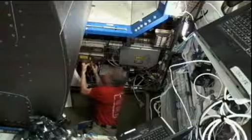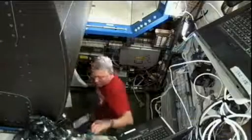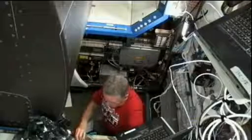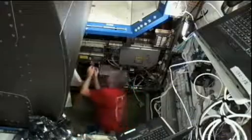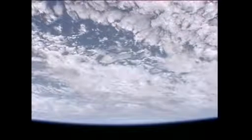Another effect of that cargo vehicle's loss was the delay of the return of astronaut Ron Garan and his crewmates. That was delayed a week. They will be returning on the evening of September 15th Central Time, landing in Kazakhstan on September 16th.